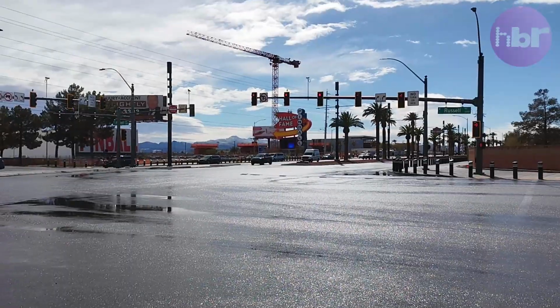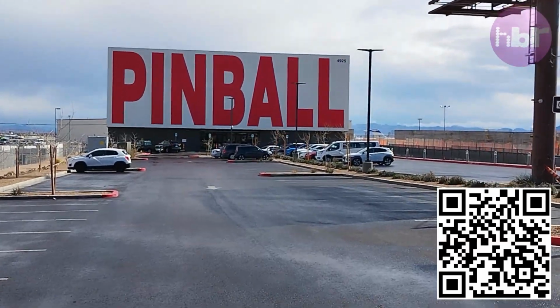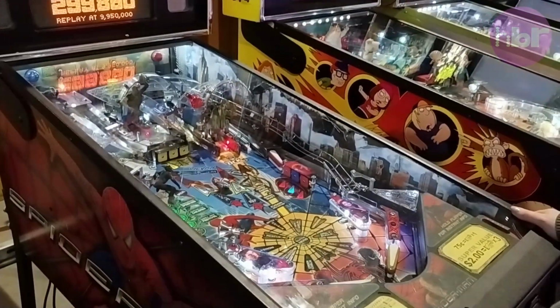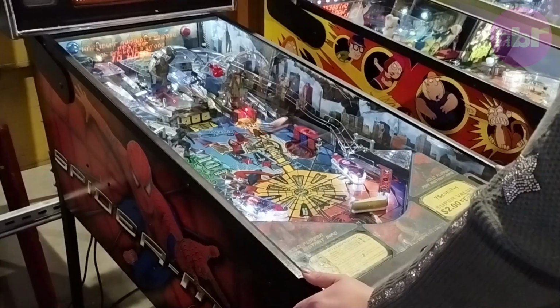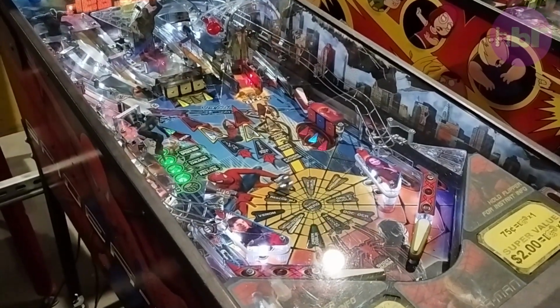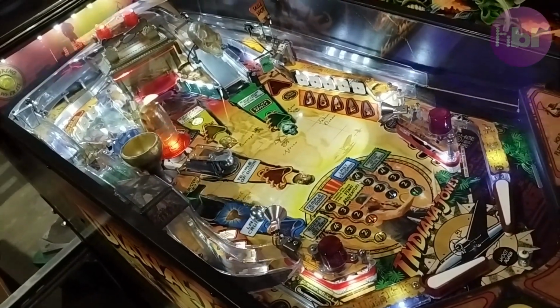Now in a cold, windy and uncharacteristically wet Las Vegas, we set off to find the Pinball Hall of Fame. And here's my beloved wife taking part in some nostalgic Spider-Man pinball action. Jack Black was fond of this one too. And when she got bored of that, she moved on to Indiana Jones.